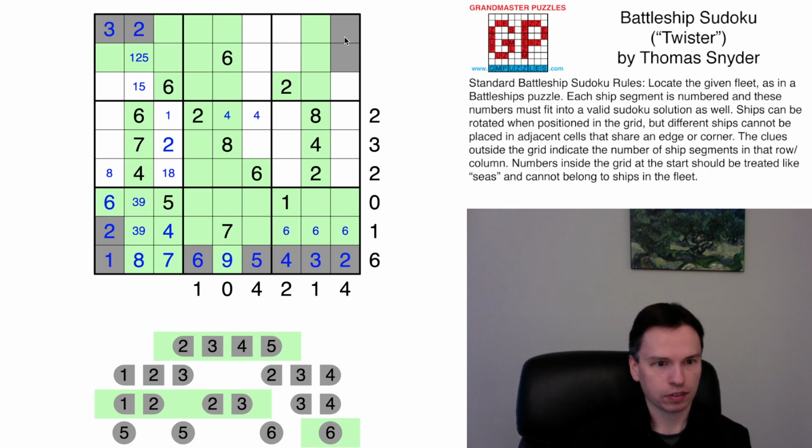What do I want to do from that? Let's just place some more 2s in the grid. This is a 2 by Sudoku. This is a 2 by Sudoku. I think all the 2s are now in the grid, and we have 2 2s and ships left. So let's do this, and now let's think through those.